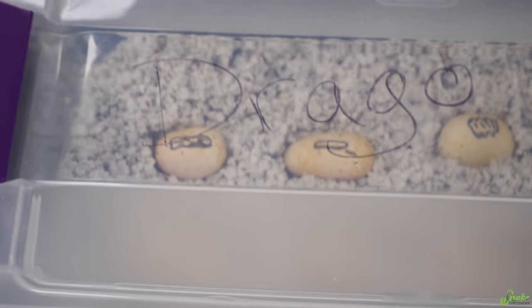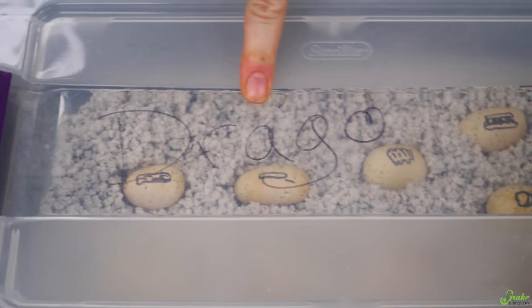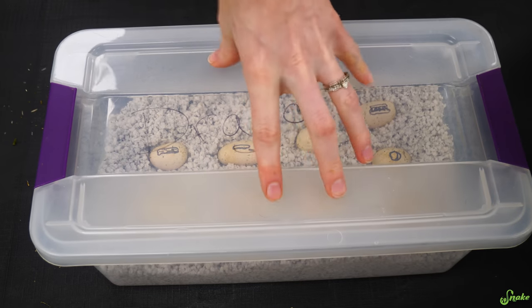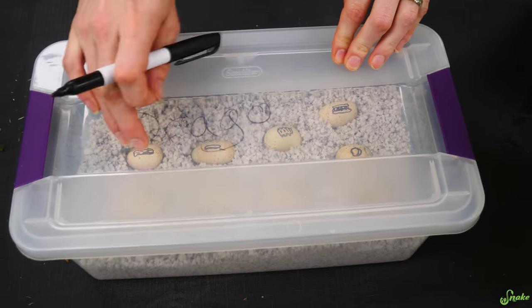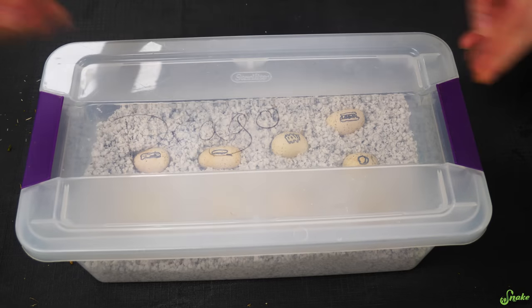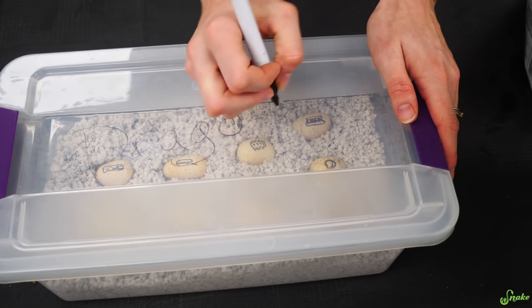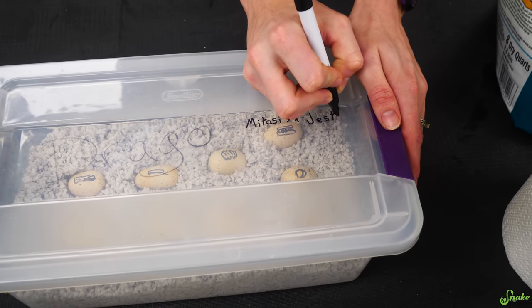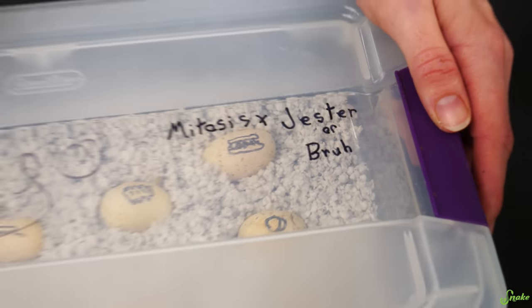Who's Drago? I think a bearded dragon named Drago was surrendered to us in a container using at least this lid. So that's not supposed to be there. It has since, of course, been disinfected. And now we're just using it for eggs. All right. Mitosis and Jester slash bruh. Time for another Maury episode when these hatch.